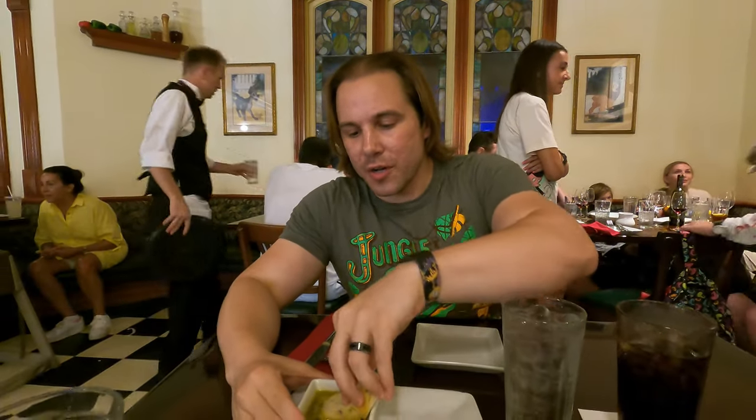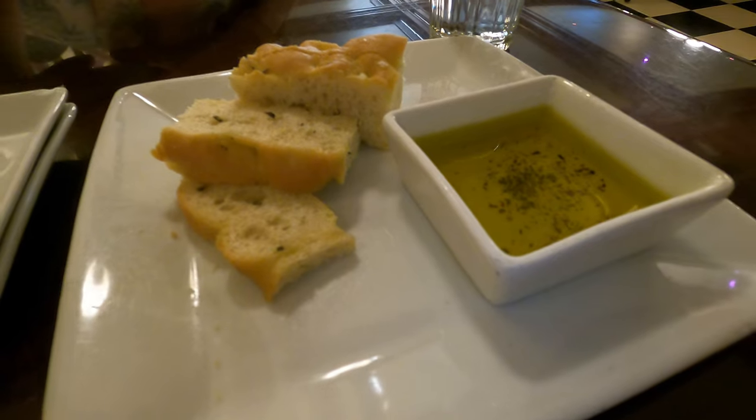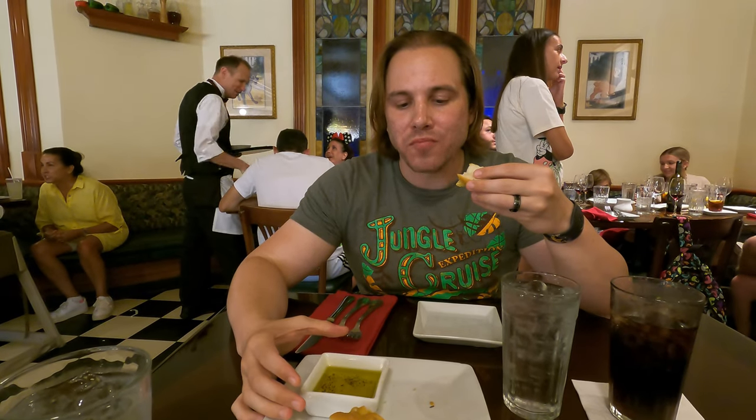Eesh. Okay, so I'm going to dip it. I'm going to try to really soak it. It's toasted, so at least it's warm. It definitely doesn't feel like fresh. For me, that's not even five. Yeah, I agree. I'm just really hungry, so I tried to be nice. Hopefully the entrees will get better.